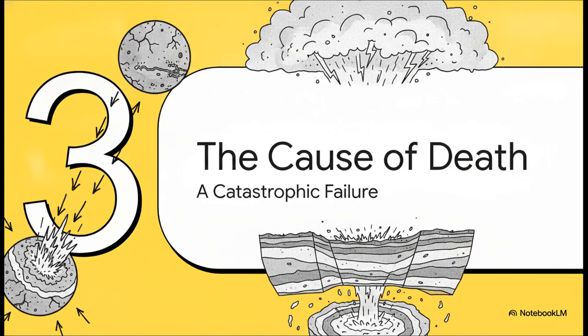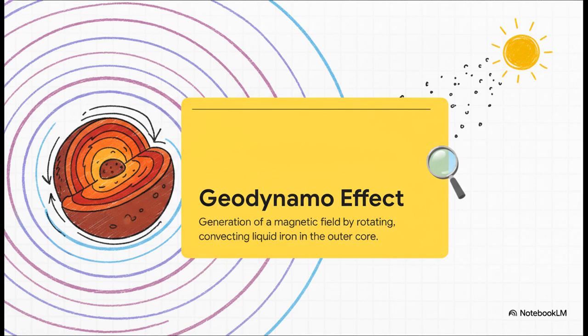Part 3. The Cause of Death. The answers to this catastrophic climate failure don't actually lie on the surface at all. They're buried deep within the planet's core. To understand the actual cause of death, we first need to understand something called the geodynamo effect.